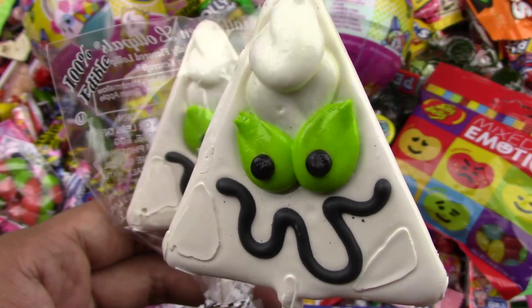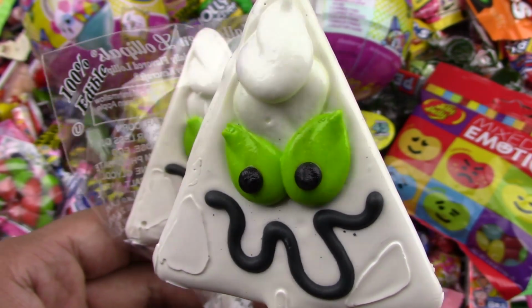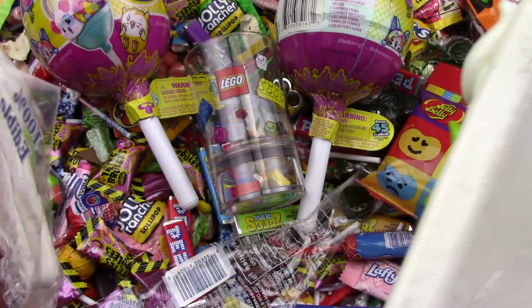Wow, I am so serious. This triangle lollipop is the yummiest. Yum, yum, yum to my tum, tum, tum. Let's go on and see what else we got.